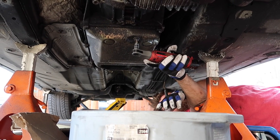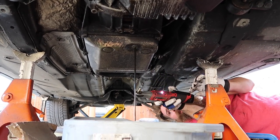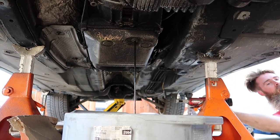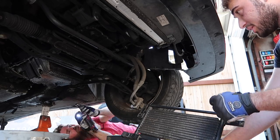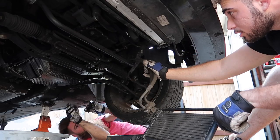Now this next part you guys are seeing is Blake actually draining the transmission. Thankfully we're not gonna have to do the same thing with the manual transmission, only the automatic transmission. So we had to drain all the fluids. We were taking out the transmission cooler, which we actually don't even need anymore since manual transmissions don't need that.